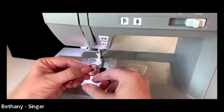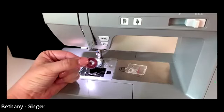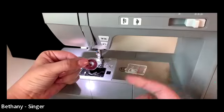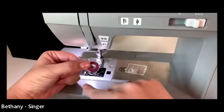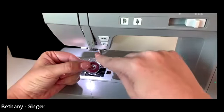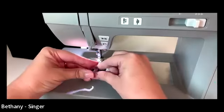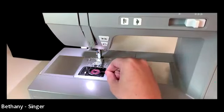So I've got the bobbin here, and I want you to note which way it's going. This is going to be the same for these machines. I think of it as the letter P. P as in Paul, okay? And so my tail comes up and then it makes the letter P. That's how I want it to go in my machine. So I just drop it down in there, so easy.